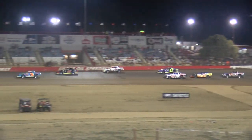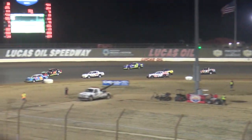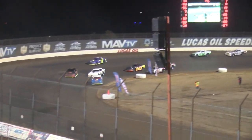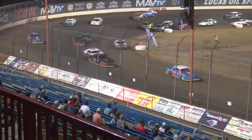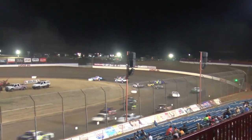Doug Keller past Pat Graham, now into that 6th position, and he's working on the back of the 56 of Brandon Hare and the 91J of Wettengill. Look at Keller through the middle. He's making that work, and he has been the whole race. Doug Keller is up 17 positions.